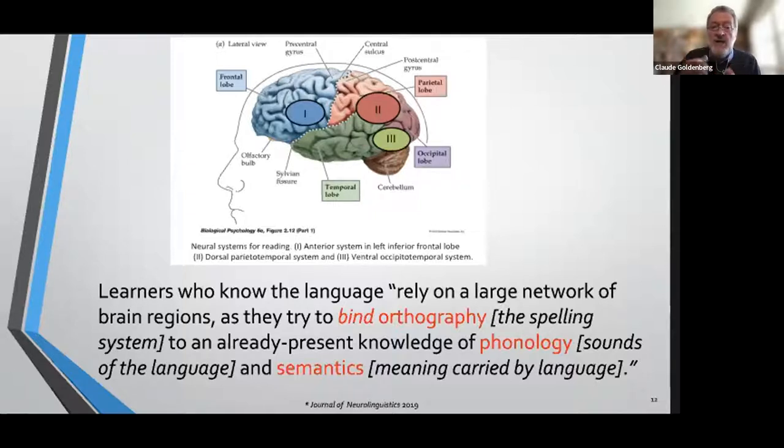Now, all these quotations about the brain, not necessarily the picture, I picked that up somewhere else, come from an issue of the journal Neurolinguistics, which I would strongly encourage you to take a look at. The references are in the bibliography, so you'll be able to access them. If there's an article you're interested in that you can't get because it's behind a paywall, just email me and I'd be glad to send it to you.